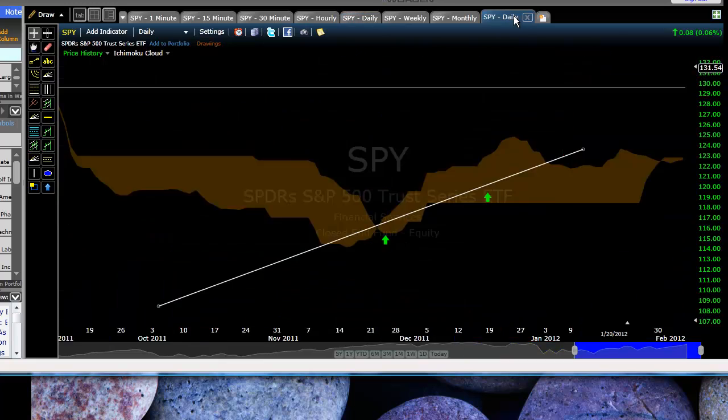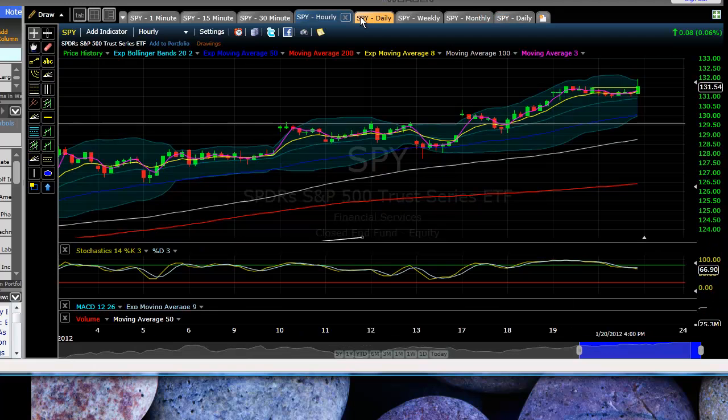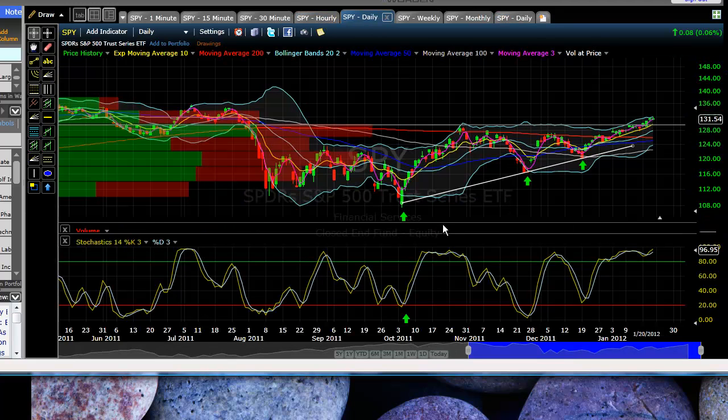I just have it as a tab on my free stock charts, so that I can see that very quickly, just click through these, be able to analyze a position that I'm considering taking.